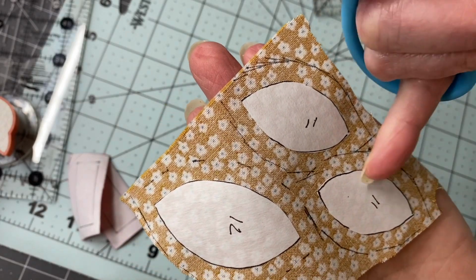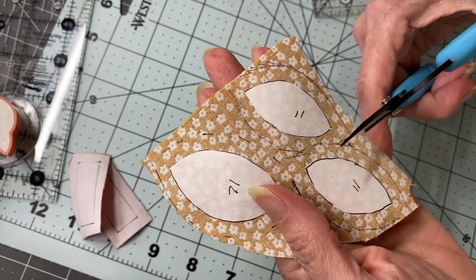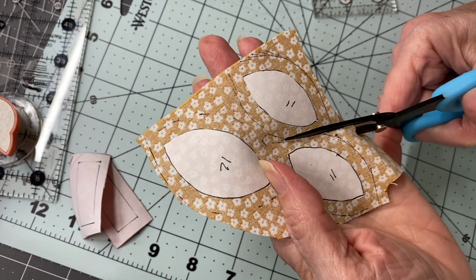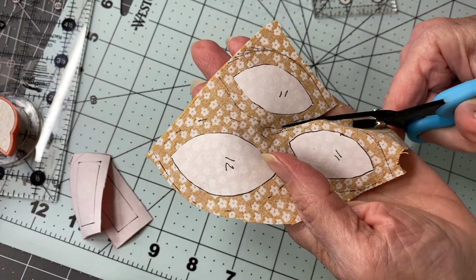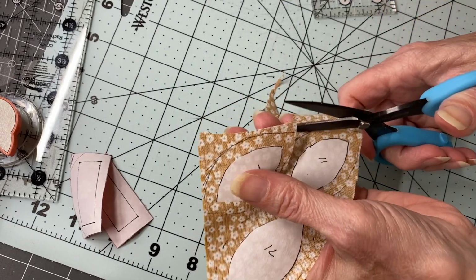All right, I didn't really get these two pieces far enough apart, but I'm going to split the difference between them and it should be fine. It's not a huge deal that it's slightly less than 1/4 of an inch there.